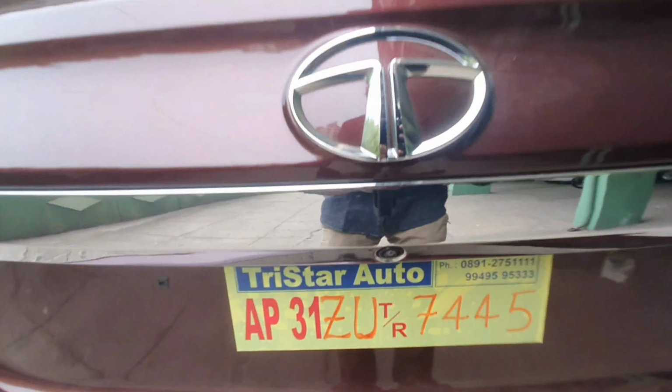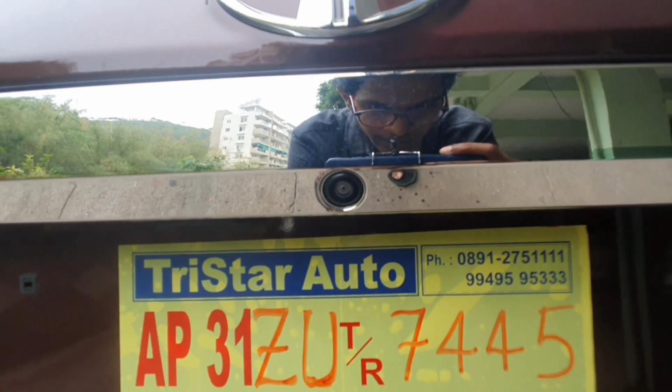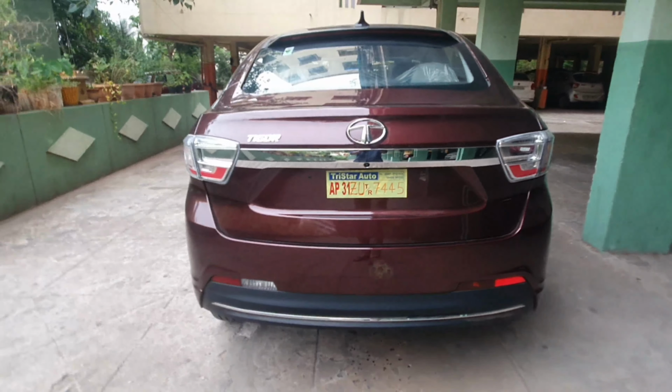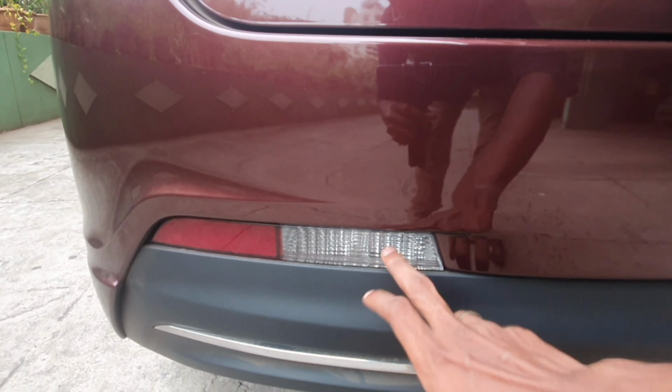This is the rear camera. It works good, but it could have been improved. The quality could have been improved. In the daytime it is good, in the night times it is not that great, but okay for the price point. And this is the reverse light.